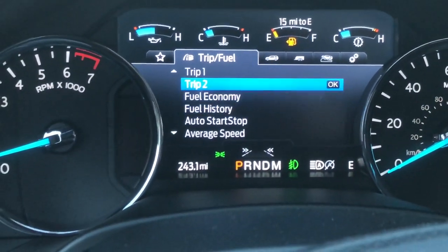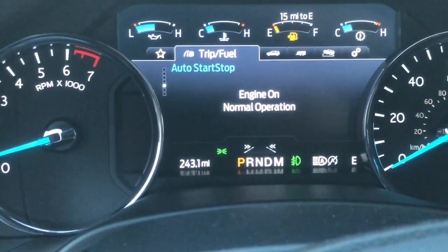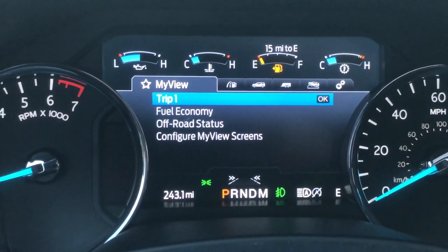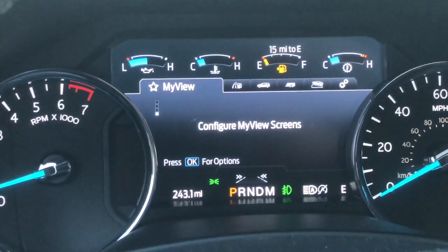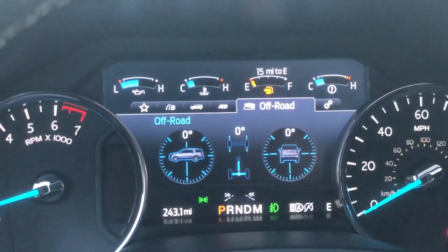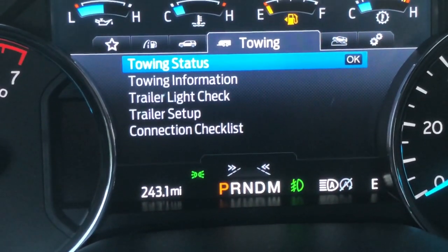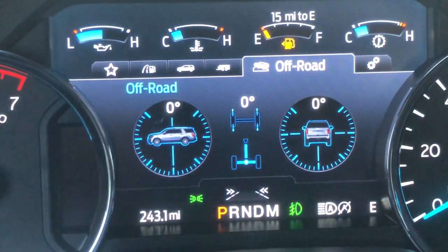You've got your trip computer, all that stuff, your auto start stop, engine on, normal operation. I'll get into how you can turn that off here in a minute. You've got fuel economy, off-road status. You can configure your screens and stuff like that. I'm gonna go back to the right because I know there's some stuff I missed. Yes, there we go. Towing status. So if you happen to tow, you go in and you see all this information. You can set up your towing, if you want to tow and stuff like that.